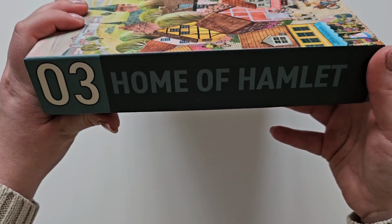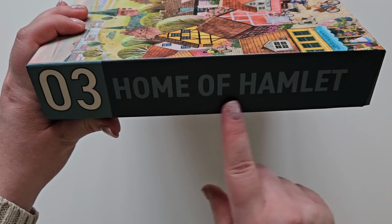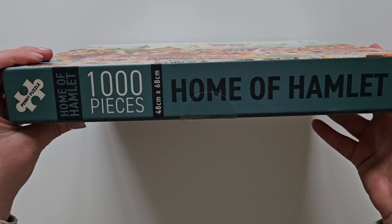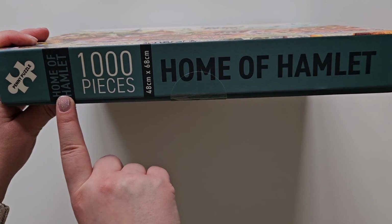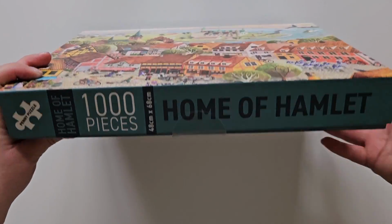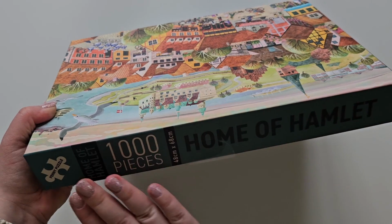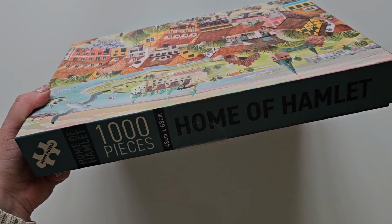On the short sides, you just have the number that the puzzle is in the collection and the name of the puzzle. The same thing on the other side. And on the longer sides, there's a bit more information. You have the brand name, the name of the puzzle, number of pieces, finished size of the puzzle, and again, the name of the puzzle. Once again, the same on the other side. I really like the simplistic design of this. It's very pretty and very effective.